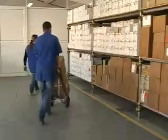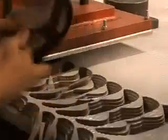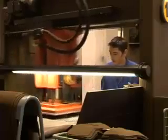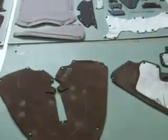It starts with the arrival of the raw material, which is directly imported from Italy. After careful inspection, leather rolls and synthetic materials go to press. They're cut with a punch, specifically designed by the R&D department in Italy. All these elements combine into the upper part of the shoe.